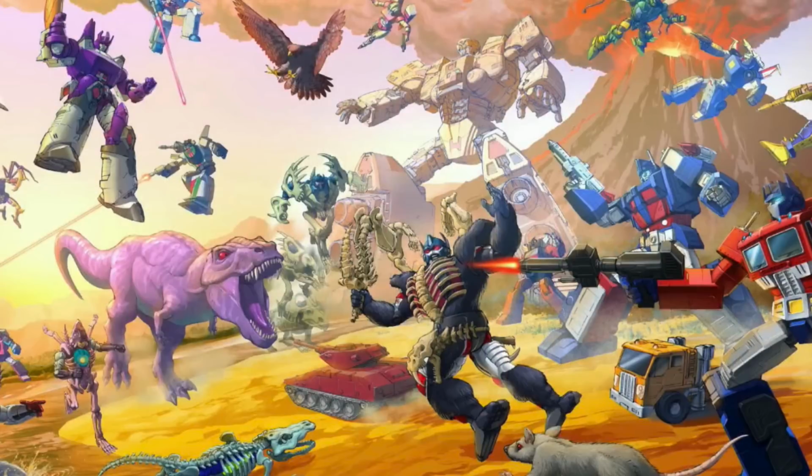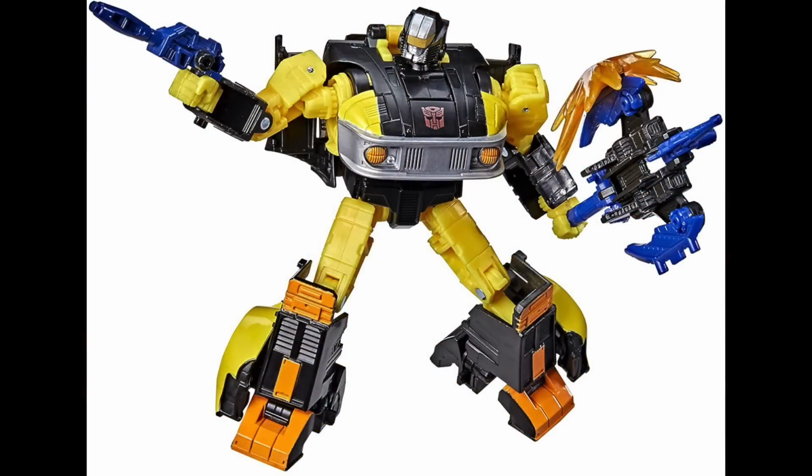Then we move on to a second reveal, one that we actually didn't know about prior to its reveal, and that is the War for Cybertron Chapter 2 Golden Disc Collection Autobot Jackpot with Sights. Now when this was revealed initially I thought that it was going to be maybe a Ricochet repaint, as I just honestly don't have a clue who Autobot Jackpot is. It's a pretty cool repaint.